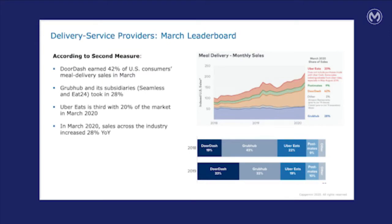Here's a quick snapshot of how the different players performed in March of this year. As you can see, DoorDash earned 42% of US meal delivery sales, while Grubhub and its subsidiaries took in 28%, and Uber Eats was third with around 20% of the market space. The bottom chart also shows you how fast the complexion of this market is changing, wherein around 2018, Grubhub was the leader, which since then has been outpaced by DoorDash in terms of market share.